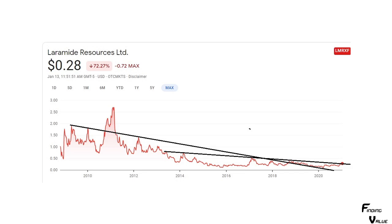Next is Laramide, and I did this X pattern. We got a lot of chart pattern hits in here. We had one that we broke through and kind of was riding along. The second one coming across, we're right there. So we've got a lot of resistance there, and we're going to be bouncing up and hitting this thing.